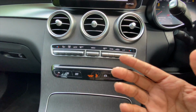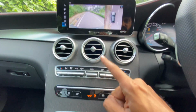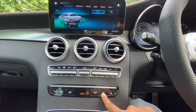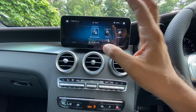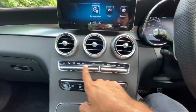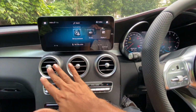And guess what? It will automatically shut off the airbag if a passenger is not sitting. That's also very cool. This is to get into the car settings. Press this button and you're straight into settings. And this is the star button, which you can actually program to do what you want. Hazard light button. These are the controls for the air conditioning. It's got dual zone climate control. You can sync it. Meanwhile, three AC vents in the center.